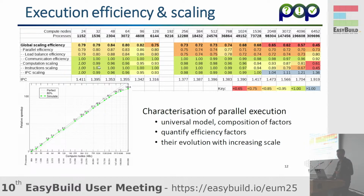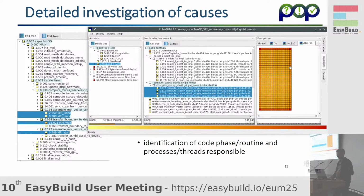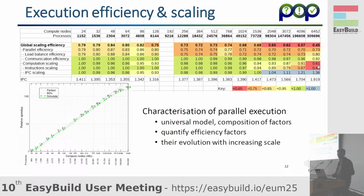What's the other aspect is how the computation is scaling, how the work that's being done changes as you increase in scale. What's here referred to as instruction scaling is the additional instructions that are being executed for processing boundaries and additional things that are necessary when you partition to smaller and smaller chunks of work. And that becomes the biggest inefficiency that we see at the very largest scale. So by that point, we have decomposed the problems to such a scale that the amount of computation within a node is so small that the boundaries are dominating.